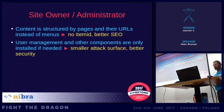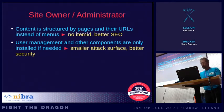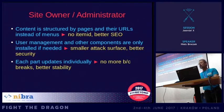User management or other components are only installed if you need them. So if you don't have users on your site, you don't have a user component. So you don't have this attack surface. So you're more secure. Yeah? If you don't have code you don't need, it can't be attacked. And each part, the user management, the renderers, and the ACL, and whatsoever, are packages in themselves, and are updated each by themselves.